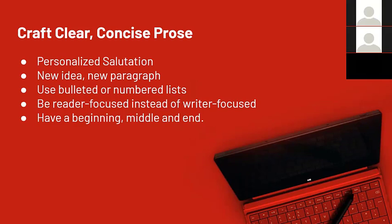You want to be reader focused instead of writer focused. A lot of the emails that we send, it's usually something that we need. And so it's easy to forget that there's another person on the end of that email that's going to have to do something to give us that information.